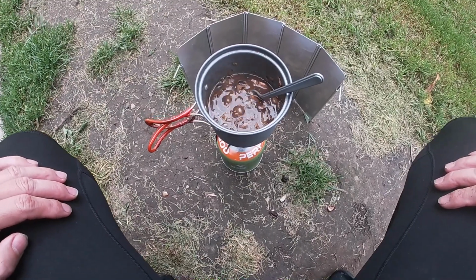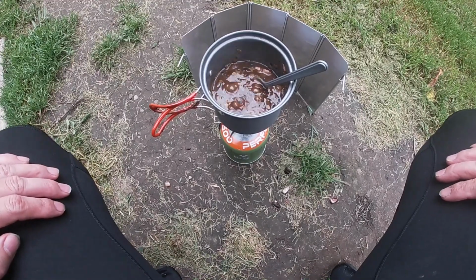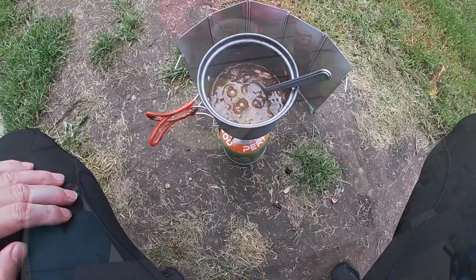Cooked outside on the roofs. So what better place to enjoy a meal? And it's quite cheap to do as well. So it's cheap, it's homemade, and yeah, so I'll be back shortly.